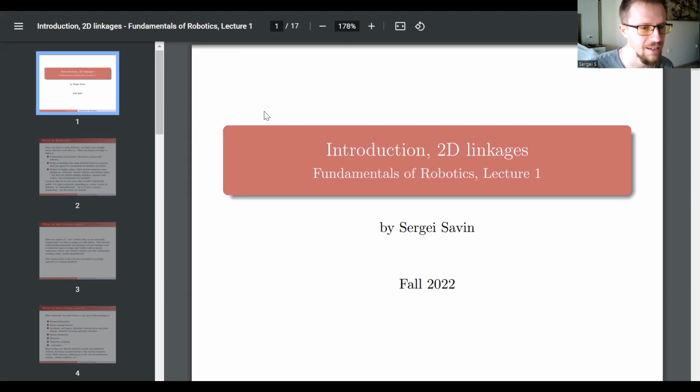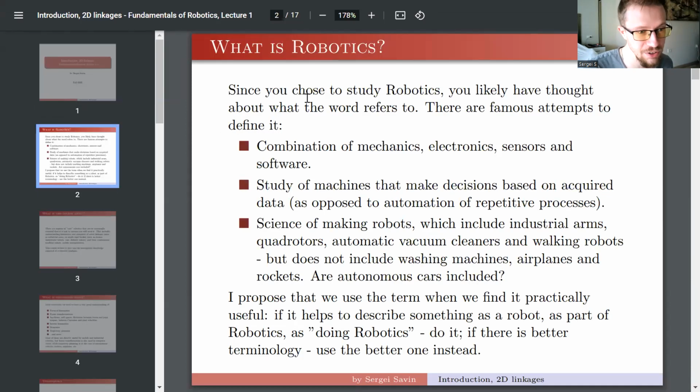All right. Before we can proceed, since this might be your first attempt to think about robotics, I think it is fair to ask the question what robotics even is, right? And I think you probably thought about it before. Like, what is robotics?